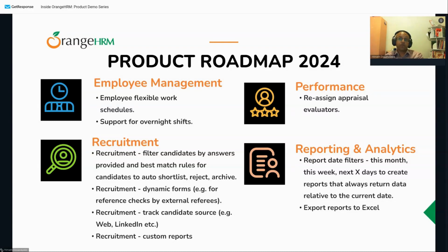So this is just a few of the items that we are working on. I think most of these will be available within the Q1, Q2 timeframe. And we will further consider the insights from clients, and we will further refine the roadmap in months to come, and we will keep on improving the product.